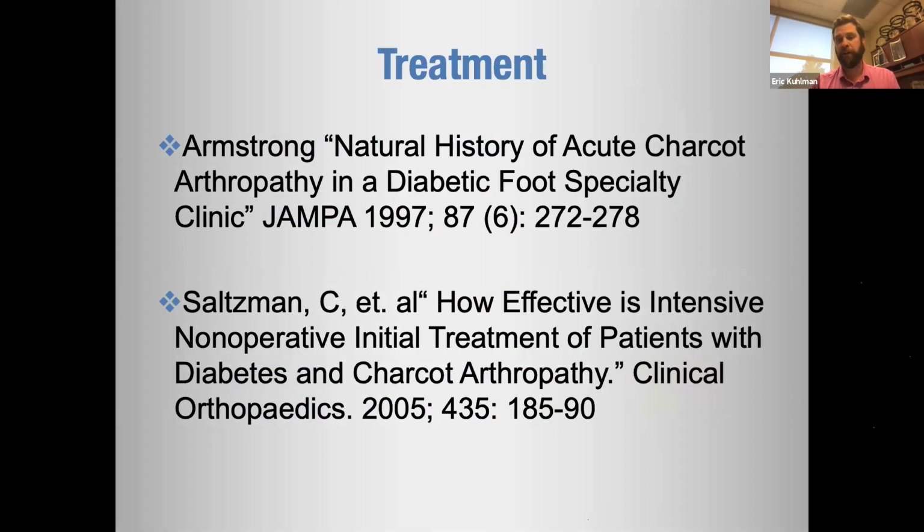But about 8 years later, Dr. Saltzman came out and said, hey, listen, truthfully about 50% of these patients with Charcot are developing recurrent ulcerations about 50% of the time. And anytime we get a recurrent ulceration, what we're seeing is that that's putting that patient at risk for below knee amputation. And like I said earlier, if you have a below knee amputation or a major limb amputation, the survivability of those patients is not high.